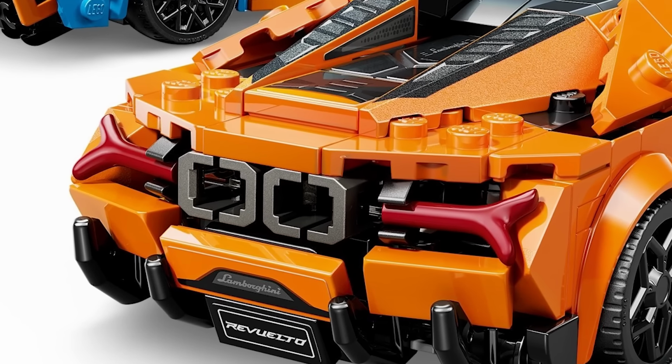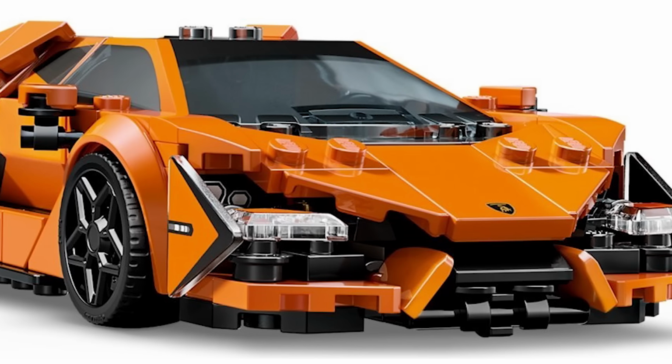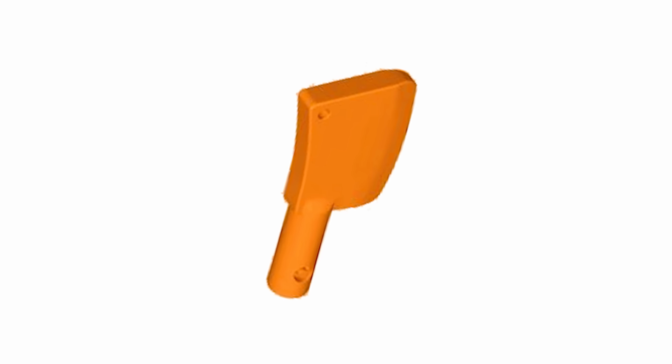Right next to that, the exhaust makes brilliant use of these tile shooters. If you look very closely at the front of the car, you might notice 2 oddly shaped pieces front and center. These are actually a pair of orange cleavers that are unique to this set.